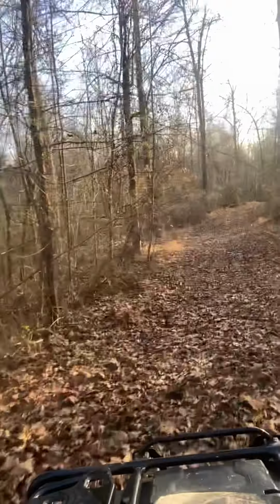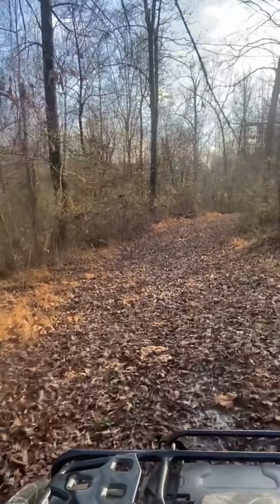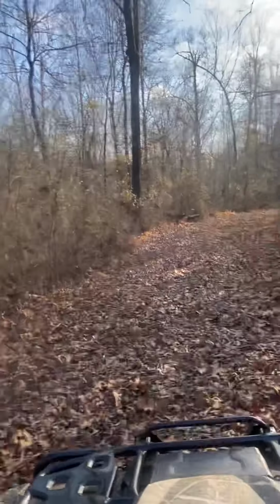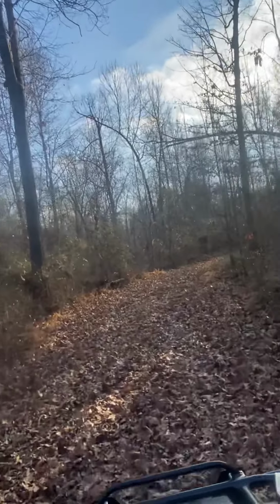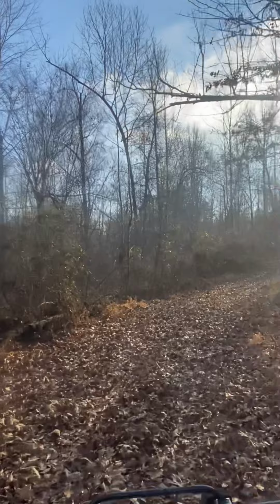Well, a doe went by, and about 2 minutes later, a buck went by chasing the doe. Got him. And he was pretty fat. He was a nice meat buck. So that worked out.